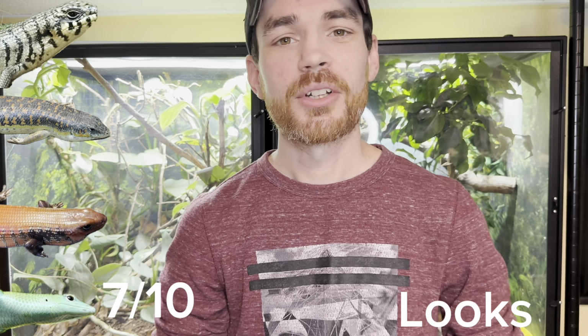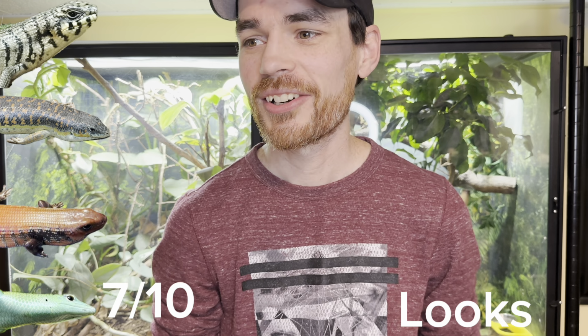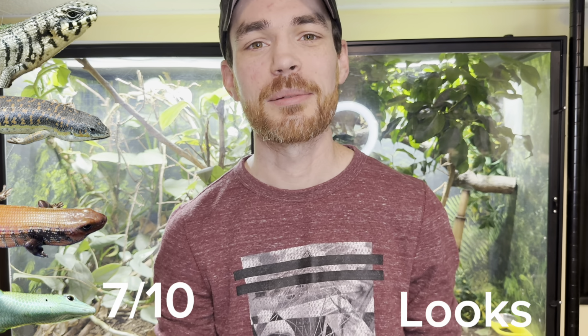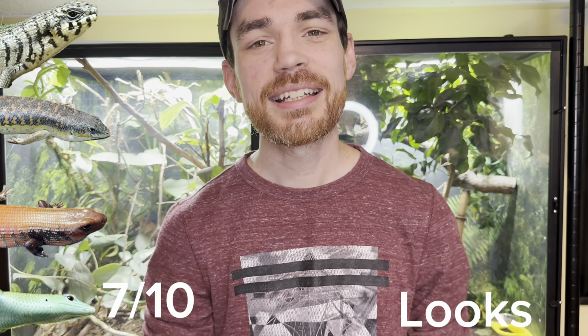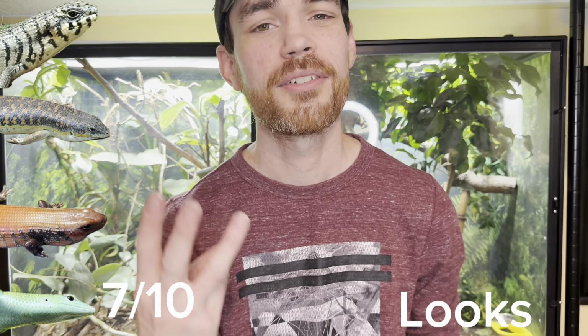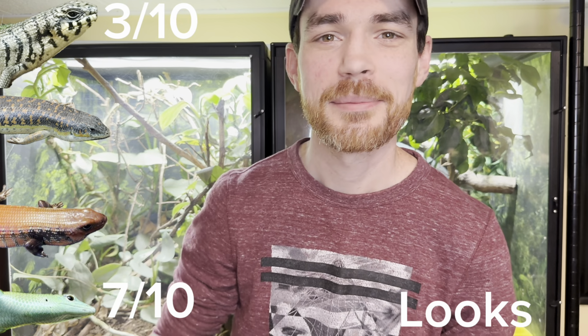So we're going to have to go to the adults, and if you've seen the adult Zebra Skinks, they are adorable in their own way. You really have to love a Kenyan Zebra Skink for what they are and who they are to really appreciate how beautiful they are. So the Kenyan Zebra Skink, we're going to have to go with a score of 3 out of 10. While they may not be lookers, they do have a lot to make up for it.